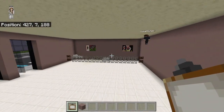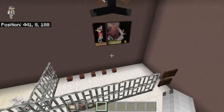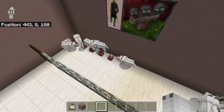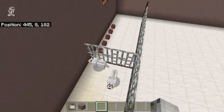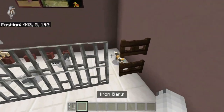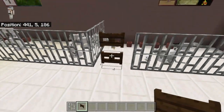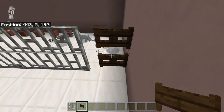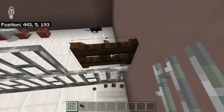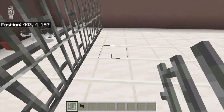Do I spawn kitties? Yeah. How many dogs are in there? They're all fighting for the food. Wait, 1, 2, 3, 4, 5, 6. There's 8, so spawn 8 cats. Now I'm gonna move the fence gate to right. Wow, the kitty tried to leave. I know. And that's called skill, people.